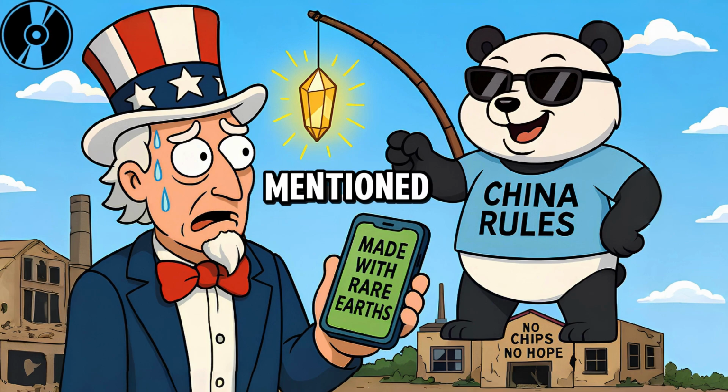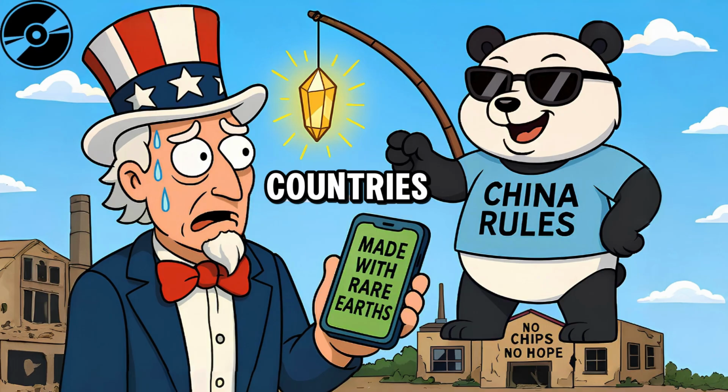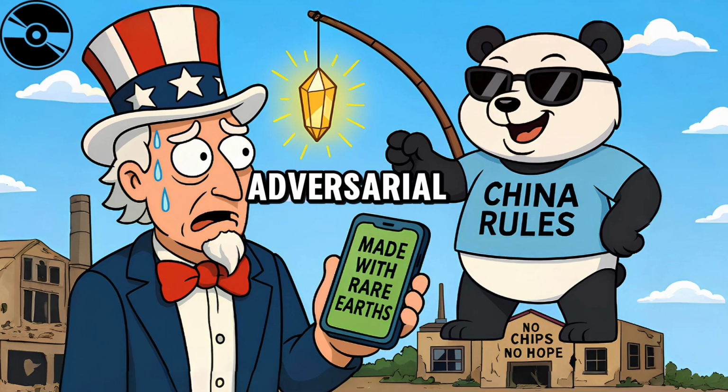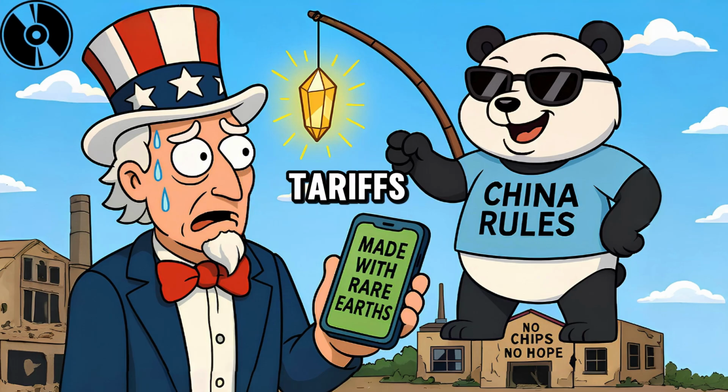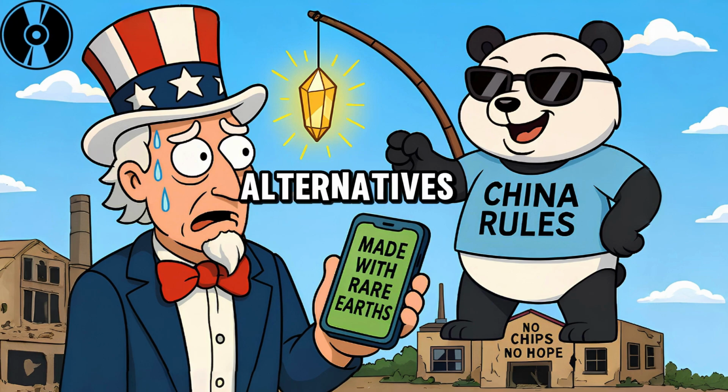And the article mentioned Trump was looking at places like Ukraine or Greenland. That's right, exploring potential deals or access to reserves in other countries. But Dr. Harper adds a note of caution there. How so? Well, he suggests that a very adversarial foreign policy, like alienating China while also potentially antagonizing allies or potential partners with tariffs, could actually make it harder to build those alternative supply chains. You need cooperation. Right, you can't demand help while pushing partners away. Makes sense. It complicates securing reliable alternatives, definitely.